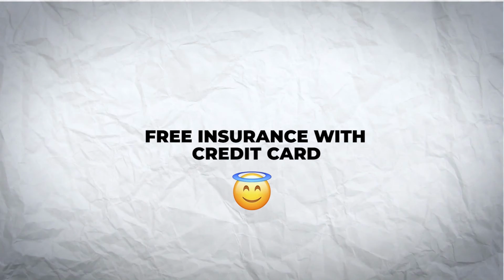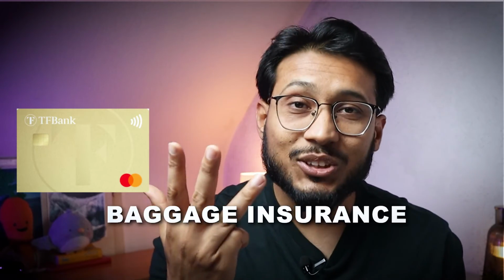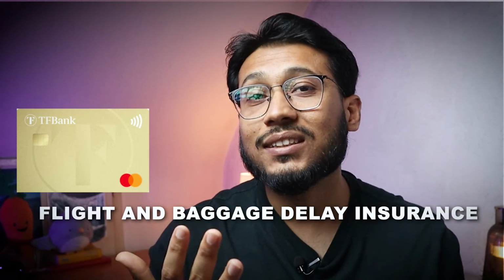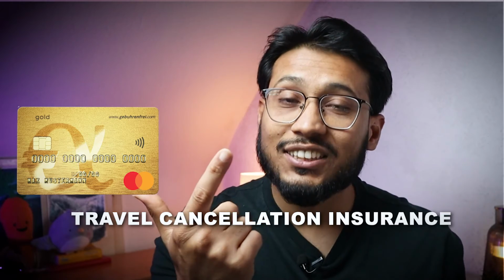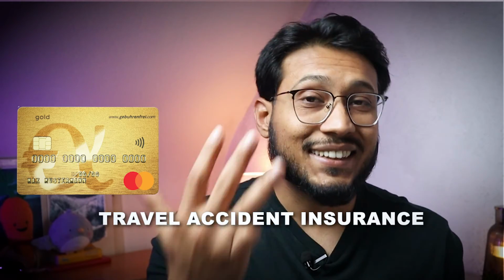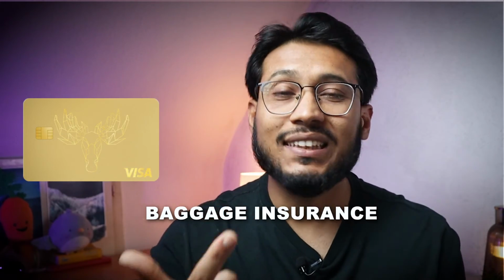Insurances. All three of these credit cards offer some sort of travel insurance, which is especially interesting because the credit cards come with no annual fee. TF Bank Mastercard Gold travel insurance includes foreign travel health insurance, cancellation insurance, trip interruption insurance, baggage insurance, flight and baggage delay insurance, personal liability insurance abroad, and accidental insurance. With the Advanzia Bank, you get travel luggage insurance, travel cancellation insurance, travel health insurance, travel accident insurance, and private liability insurance for abroad. With the Bank Norwegian credit card, you get trip cancellation insurance, baggage insurance, and baggage delay insurance.